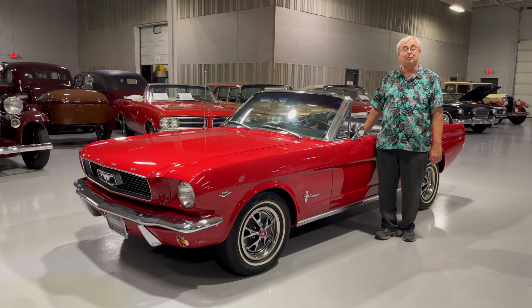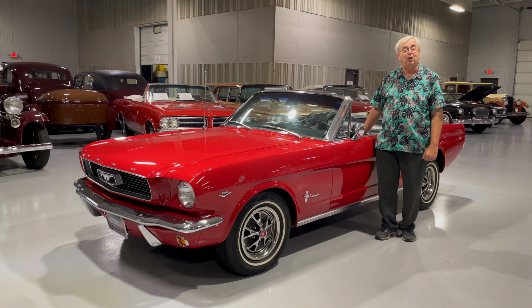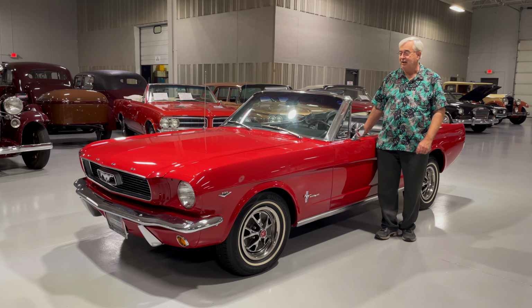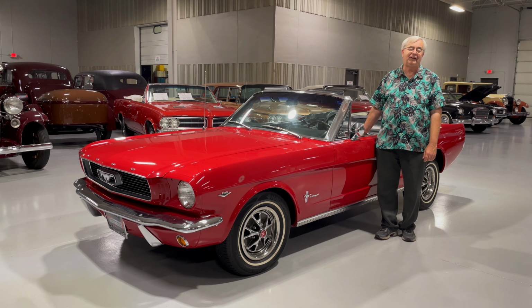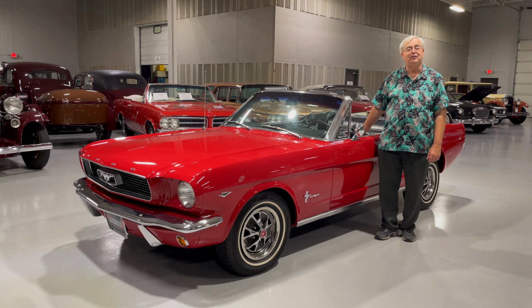So if you're looking for that little Mustang convertible, maybe you want to have something for just the summers, maybe you have it at your lake home, maybe you have it at your other home or whatever. If you're looking for that very first collector car, perhaps, this would be an absolutely perfect example. Turn the key, drive away, and not have to worry about it. And it's just absolutely as nice as you're going to find.